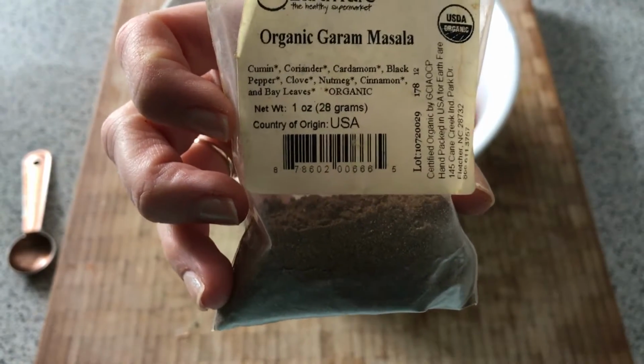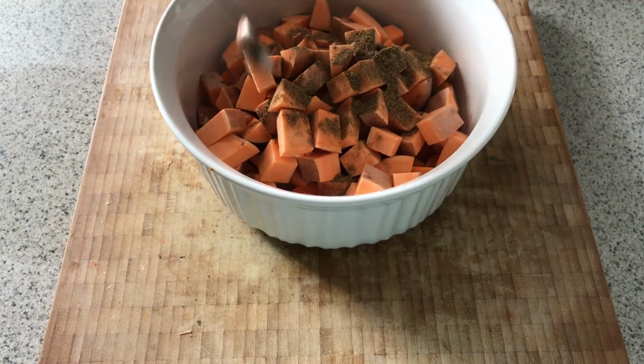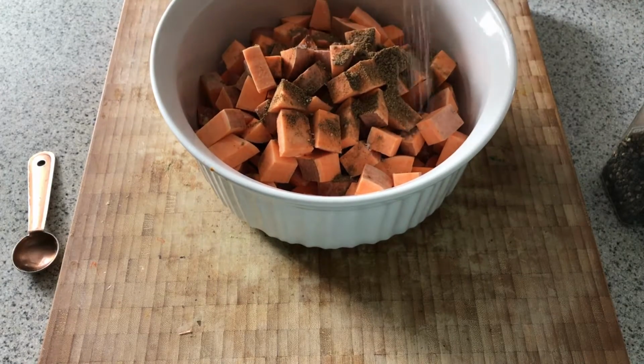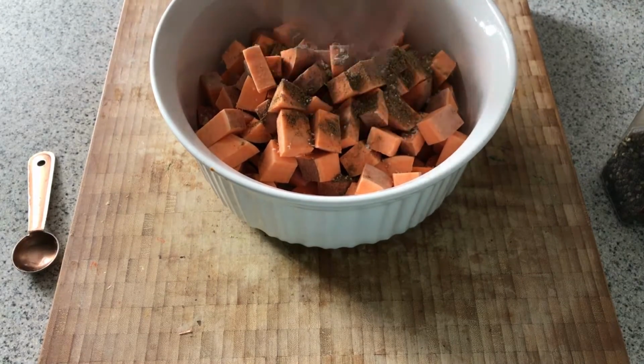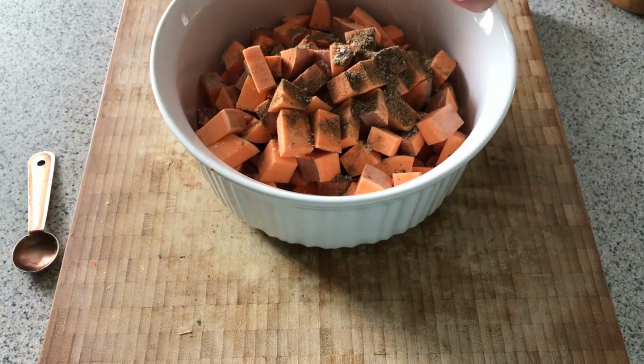And then this is where we use the spices. So I am using 2 teaspoons of garam masala, which is amazing on sweet potatoes. It's slightly sweet, slightly spicy. And then I'm just adding some kosher salt and some black pepper.